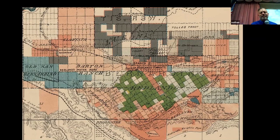And I would love to know if Judson and Brown paid whoever made this map to put the Redlands land in green. Because of course, green is verdant, right? And so even though other blocks, like in the Laconia area, are a solid color, it's gray. Well, I'm not gonna buy land where it's gray. I'm gonna buy land where it's green. But this is just one small section of that big map.